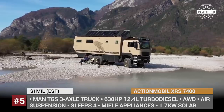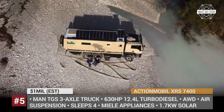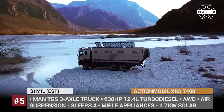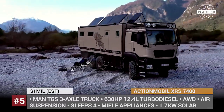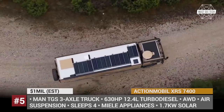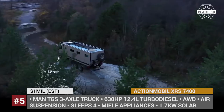Action Mobil Global XRS 7400 Leopard. This is one of the largest motorhomes by the Austrian brand that is built on the MAN DGS series truck with three axles. All are equipped with differential locks, while the rear axle features air suspension to comfortably handle rough terrains. To cope with the mountain serpentines and narrow roads, the all-wheel drive RV also has a relatively short wheelbase.